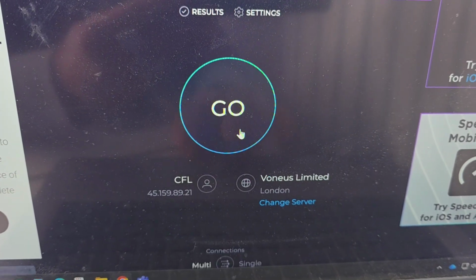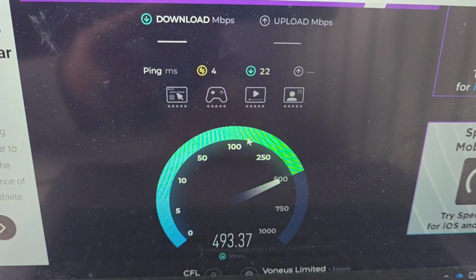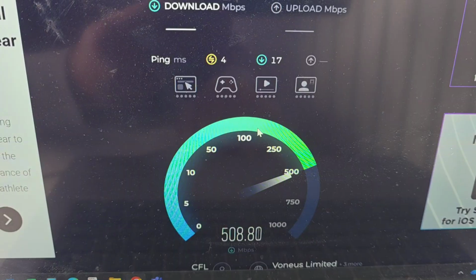They provide symmetrical speed, so upload and download have got the same speed, something that you don't get with OpenReach. And the thing is that you really get the speed you're paying for. My contract is for 500 megabytes, and I'm now running the speed check. You can see it on screen, and look at the result.